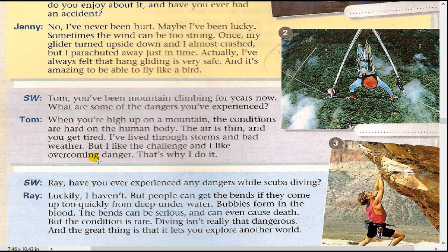Danger. I like to overcome danger. That's why I do it. That's why I do climbing.